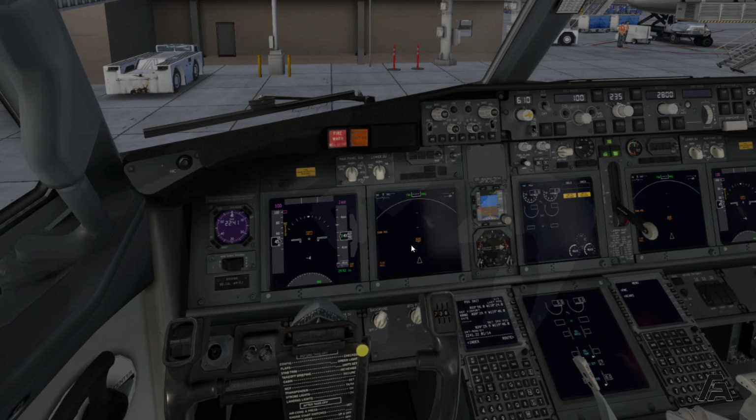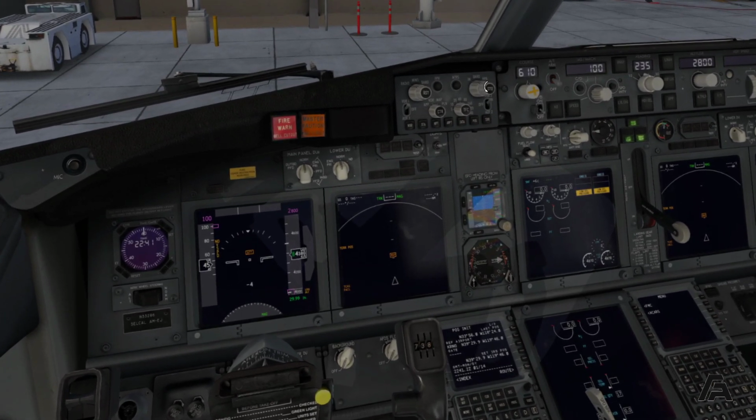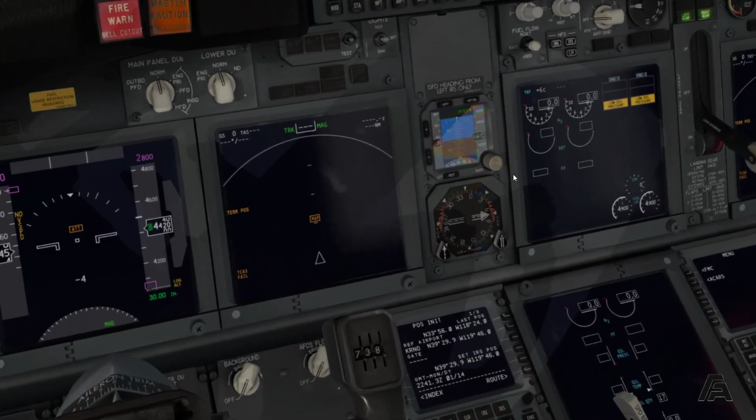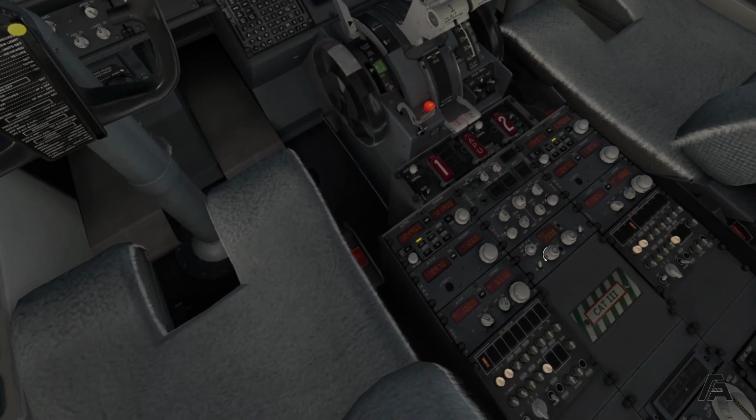That's the departure, Foxy transition. Flight plan route. 3000. Squawk 0555. And we'll take their transponder 0555.